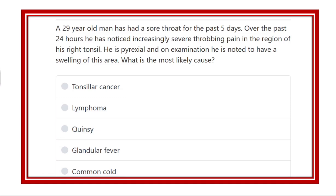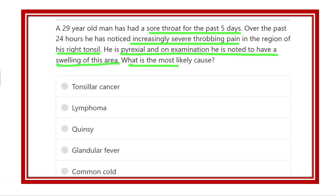A 29 years old man has sore throat for the past 5 days. Over the past 24 hours, he noticed increasingly throbbing pain in the region of the right tonsil. He is pyrexial and on examination noted to have swelling in this area. What is most likely diagnosis?